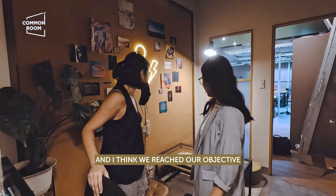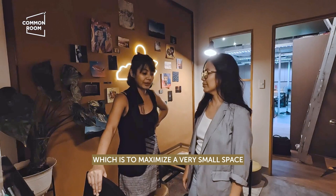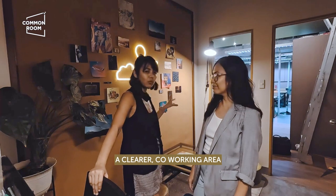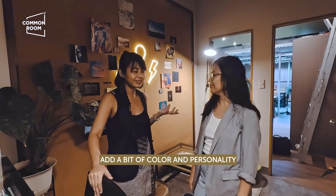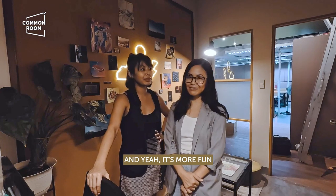I think na gawa naman natin yung objective natin, which is to maximize a very small space. Have parang clearer co-working area, kahit maliit siya. Add a bit of color and personality into this very drab room. And yeah, it's more fun!